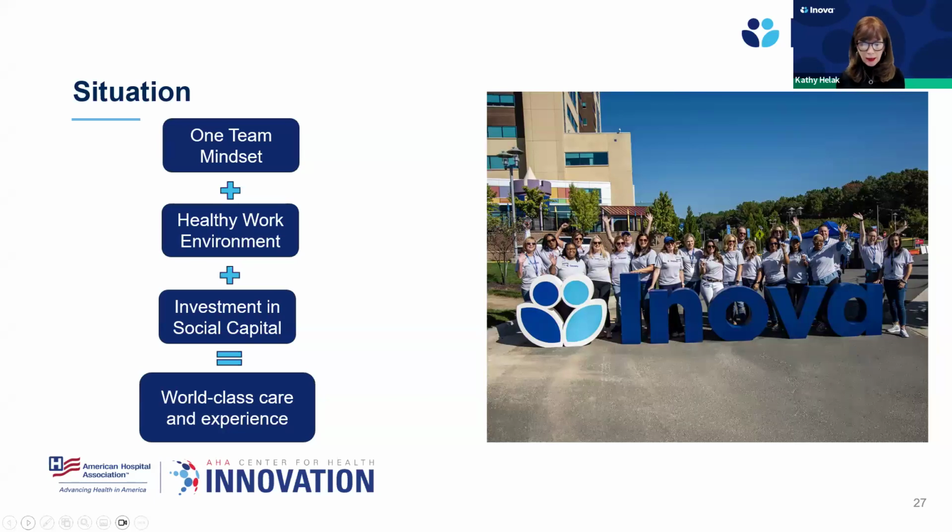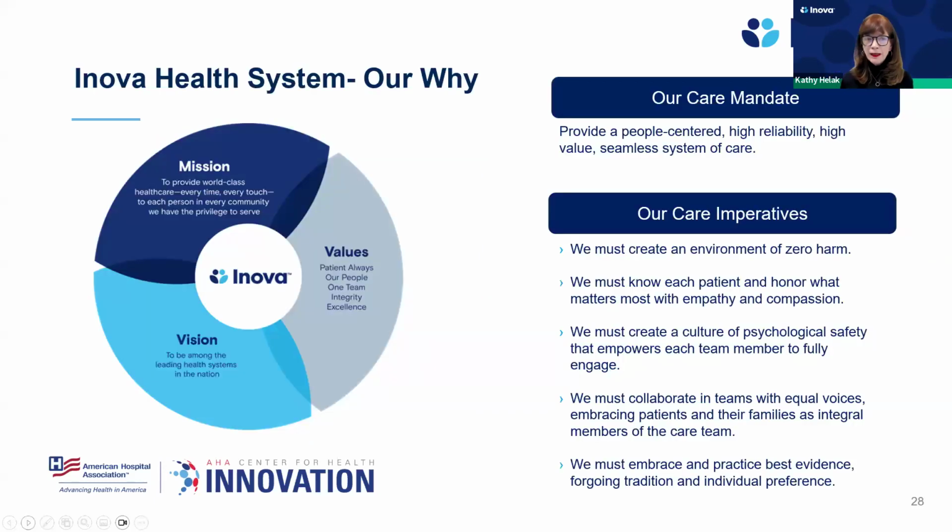So as we think about who Inova is, we have a very strong mission, vision, and values, and a strategic priority that we call our care mandate. And that care mandate really is our strategy for excellence to provide people-centered, high reliability, high value, seamless system of care to all of the people that we have the privilege to serve. And we do that through these 5 care imperatives. This is our how to deliver excellence to our patients. And I would just highlight that there are a couple of critical elements in our care imperatives that our TeamSTEPPS journey has helped us to support.